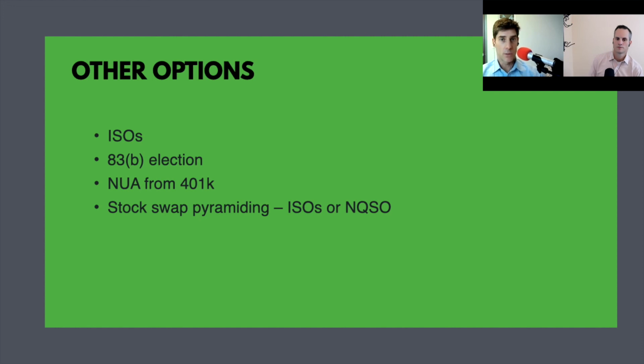And the last one is what's called a stock swap, or pyramiding. This is a little bit unique. If, let's say, you have stock options, but you also own the stock, it helps. It's a way to use the existing stock you have to exercise the options. So it helps reduce that exposure, because you might say, hey, I've got my options coming up, I already own a bunch of stock, I don't want to own more. It's a way to use your existing stock to limit or reduce your exposure.